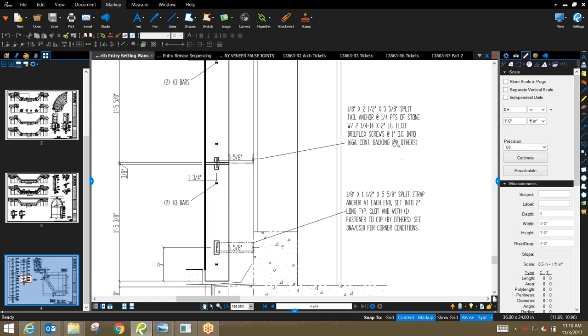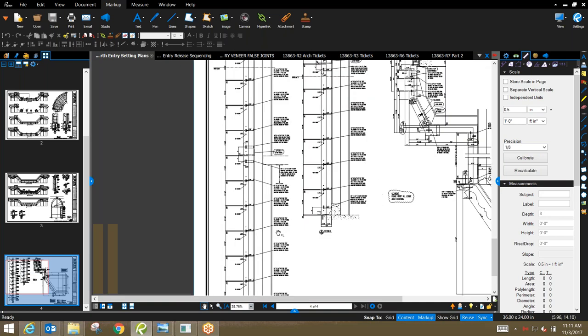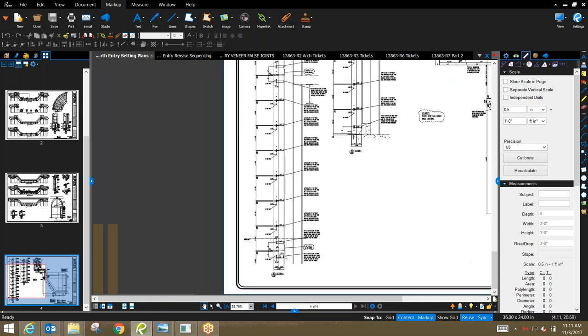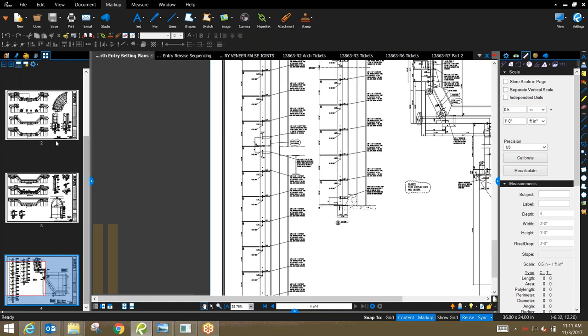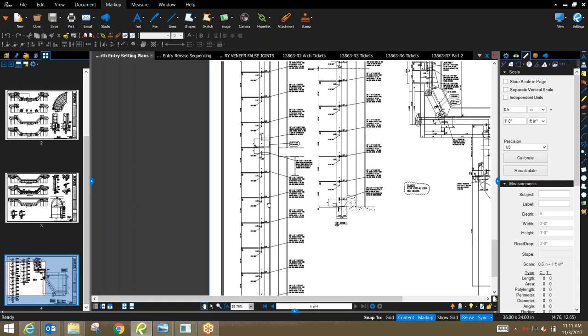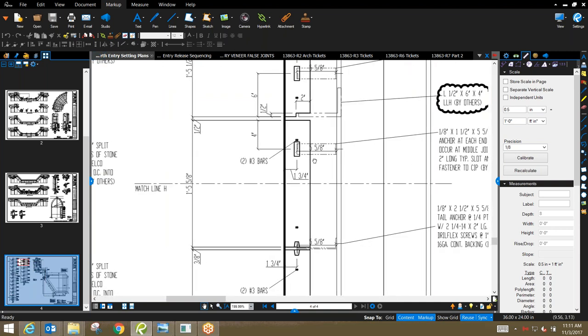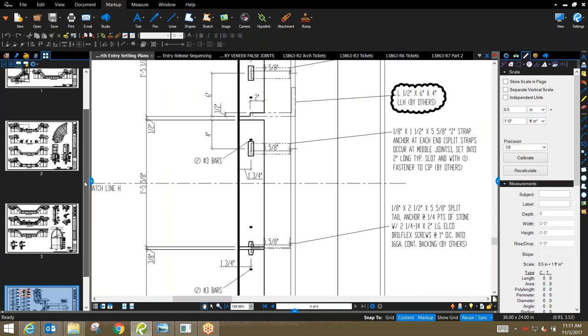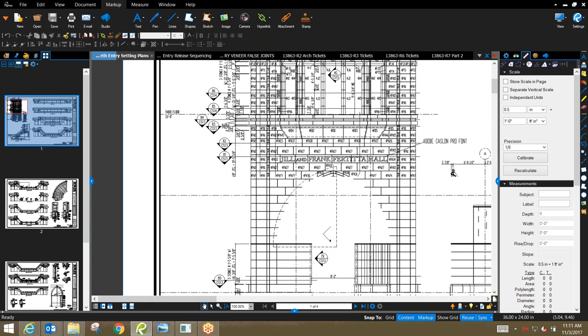These details call out the specific anchor size and hardware for attachment. Zoom in on that so you can see the anchors that were spec'd by the engineer. That attachment detail is pretty well typical all the way up. There is a relief angle, and you can see that angle up about six courses right here, where they've got a 6x4 angle, located right at the spring line of the arch, at this joint.